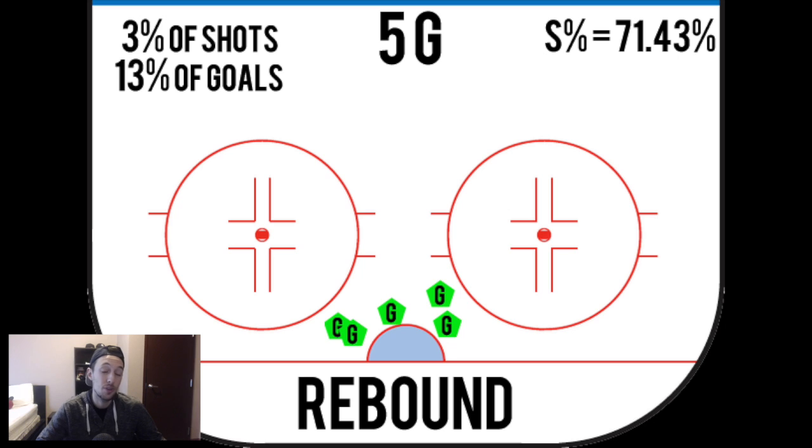Rebounds accounted for only 3% of my shots, but 13% of my goals. I ended up scoring 5 goals from only 7 total rebounds, resulting in a crazy 71% shooting percentage. This is misleading though, considering the tiny sample size and the small amount of shots that I actually took. Do not rely on scoring off rebounds. If goalies start coughing up more rebounds, or if you somehow figure out a way to create more rebounds, you'll score a lot of goals. Otherwise, you might as well just stick to the primary scoring opportunities.